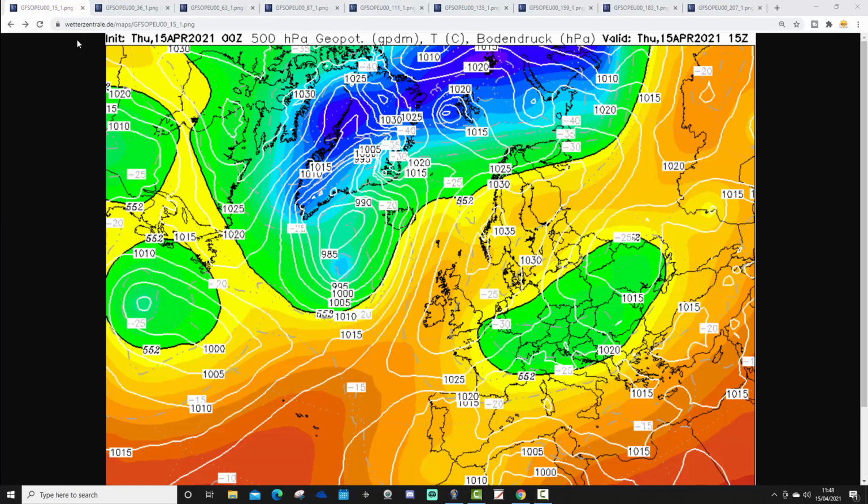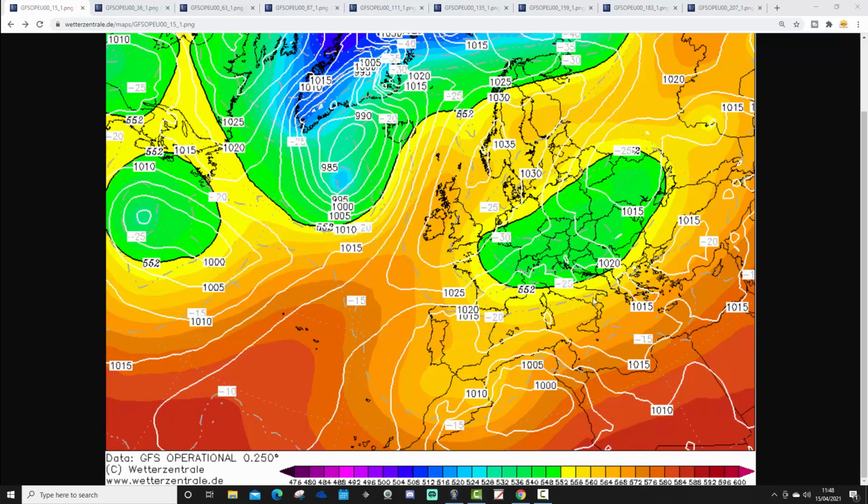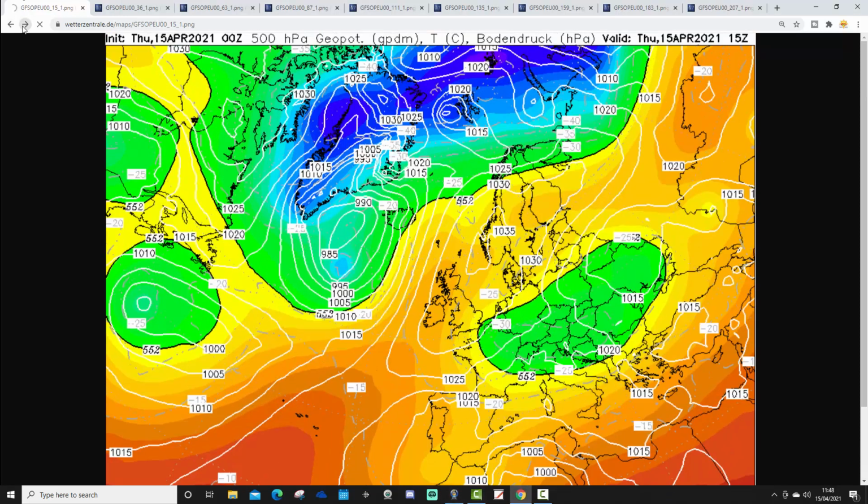Right, so this is how things are currently looking across Europe today. We've got a large area of high pressure sitting across northern Europe through Scandinavia and reaching down into western Europe as well, in towards Ireland and the UK, northern parts of France. Further south and east of that, we've got a trough of low pressure through central and eastern parts of Europe, and then coming down into the Mediterranean. We've got some pretty weak pressure down there as well.